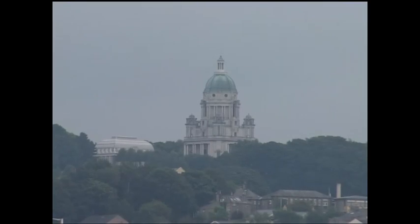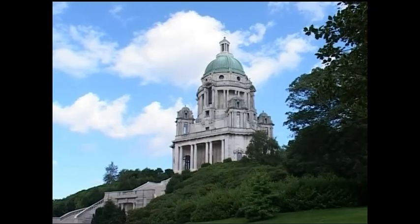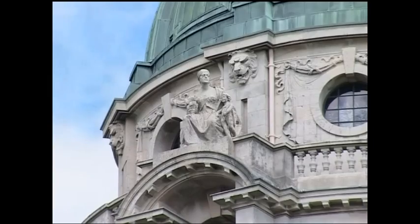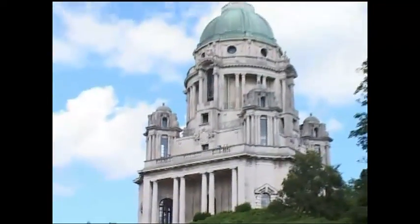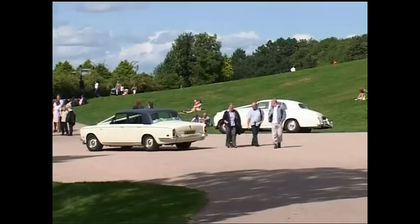The most obvious feature on the Lancaster skyline is the Ashton Memorial, a neoclassical folly built in the early part of the 20th century by Lord Ashton, the linoleum manufacturer, in memory of his wife. It's now used to house public exhibitions. And you can get married here.